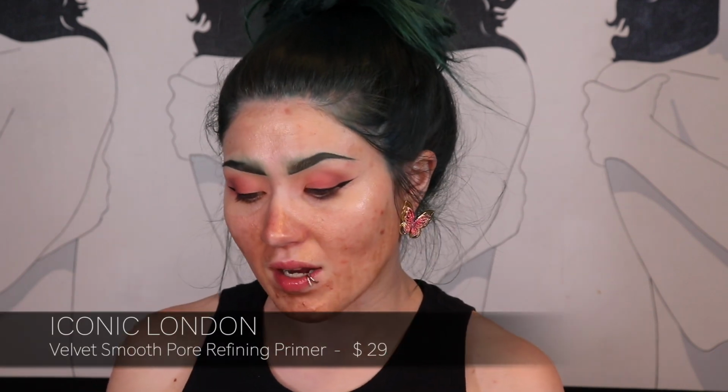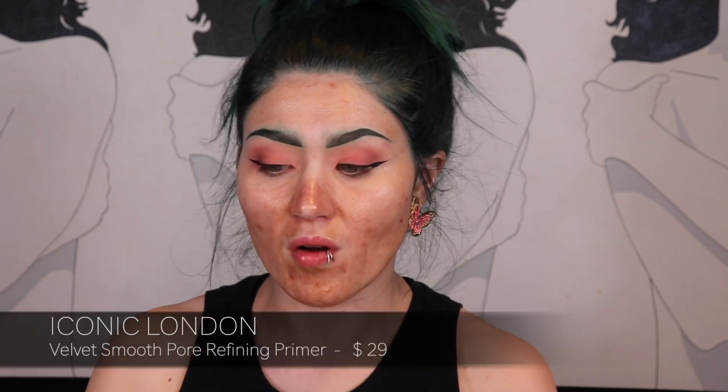Okay, so now I've got my grip on my face. Now I'm going to go ahead and take the Iconic London Velvet Smooth Pore Refining Primer. So this is one of their newer products, and I need to wash my hands first. But this is supposed to have a soft matte finish, and also this is going to be a primer with silicone in it. The one that I usually use is actually a silicone-free pore blurring primer, and that's the one from Huda Beauty.